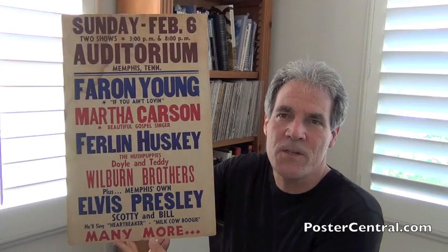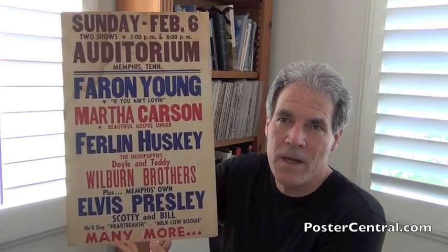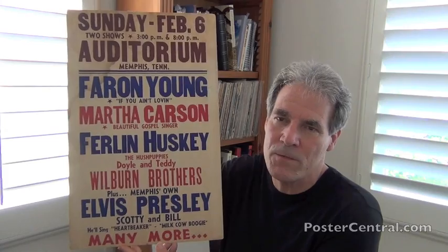So the other half dozen authentic Elvis on Sun concert posters date from between this February show through the summer until Elvis signed with RCA in the fall. All of them are red, white, and blue. It's funny, except this one with the brown. And none of them carry Elvis's photograph.